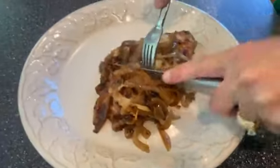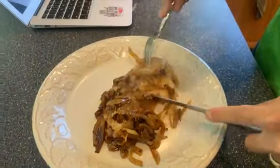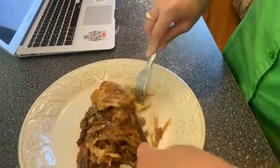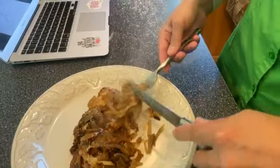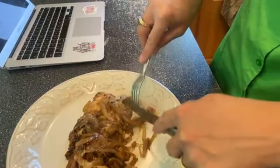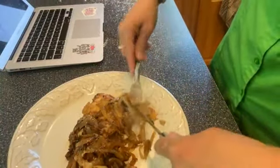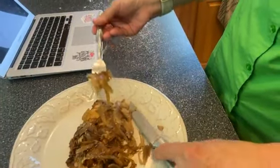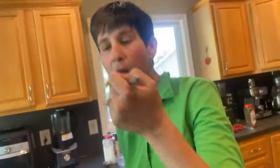Let's hack into this bad boy. Come here, Maya. Oh, look at how wonderful the chicken looks. Nice and juicy and tender. Let's get some of this. Oh my gosh. So I'm gonna put this all in my mouth on a live show, probably burn the living daylights out of myself, but we're doing it. I'm going in. Cheers, you guys.